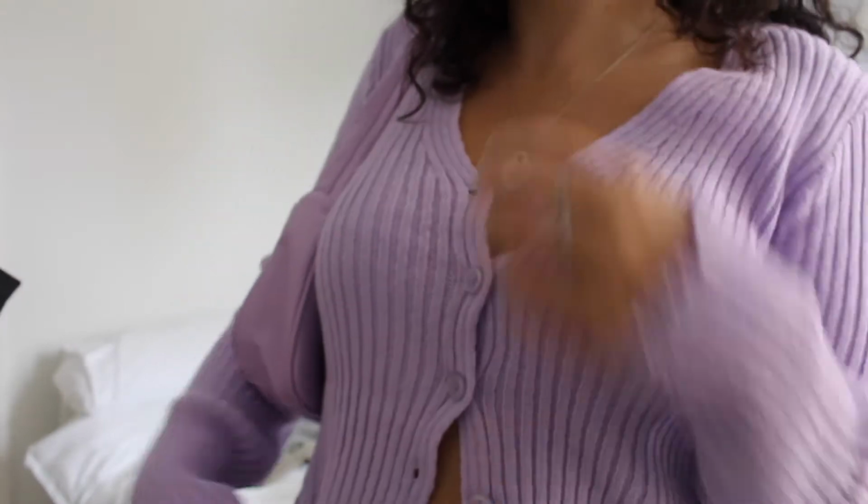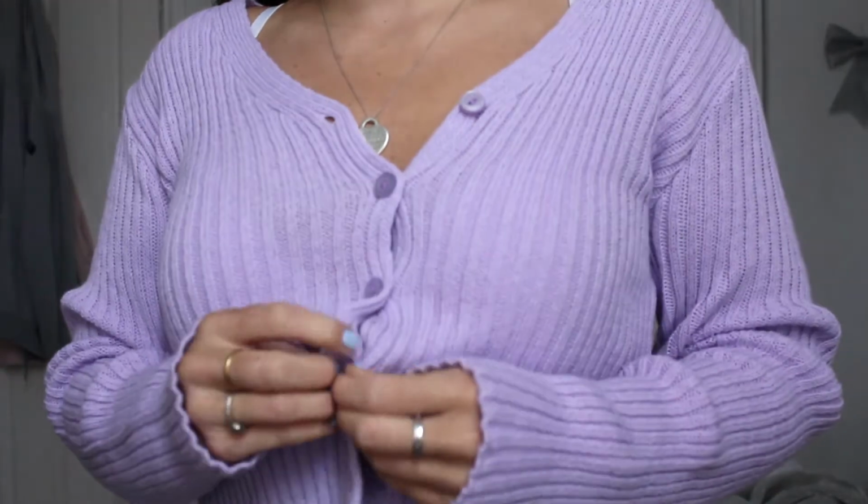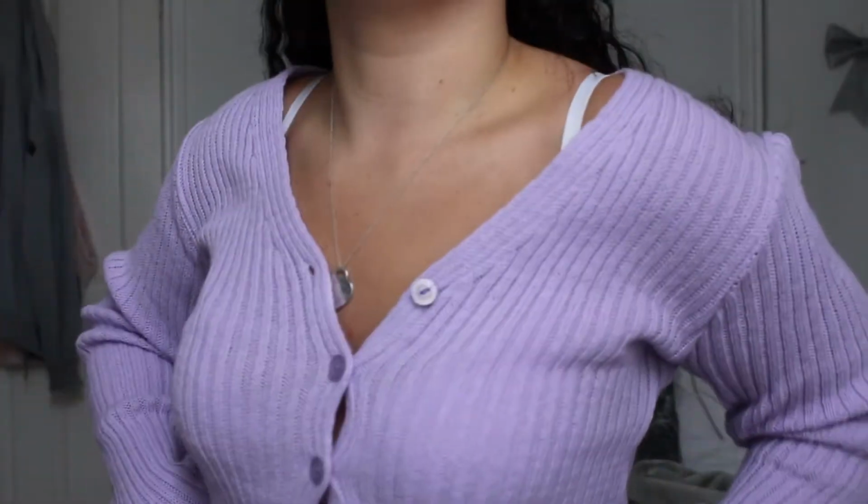And then from Pretty Little Thing, I picked up this cardigan. It's just a lilac little cardigan. I have the top one undone, and I would undo two at the bottom, but I just didn't really want to flash you, although I put a bra on, so I didn't flash you. I am in love with it. I can't lie to you. I got it for £11.70 because there is a sale, and then I got an extra 10% off.